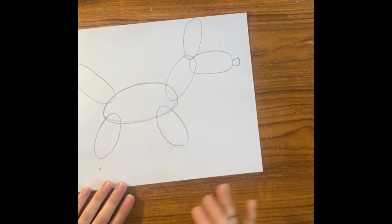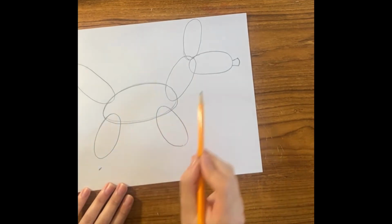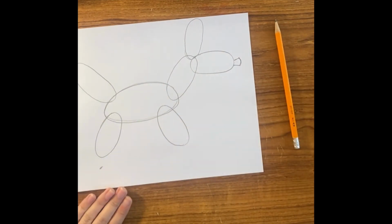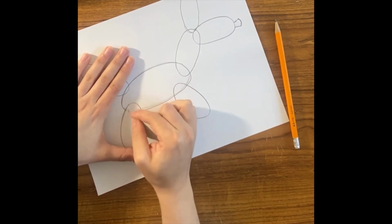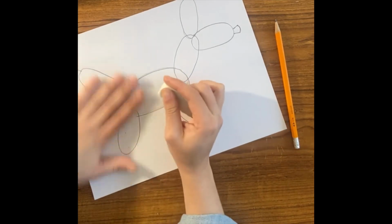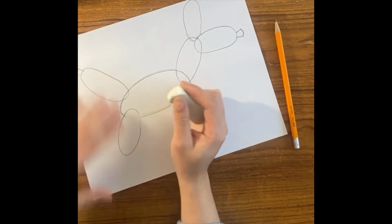And there's my balloon dog. But now you're going to see some lines that I'm going to need to erase. So watch as I do this very carefully. My lines are going to still kind of stay there because I pressed hard on my pencil so that you could see my lines, but yours should come off and be able to be erased.